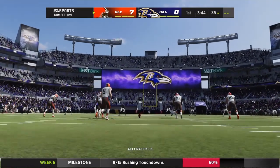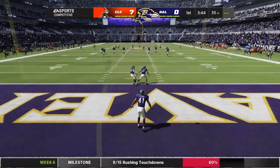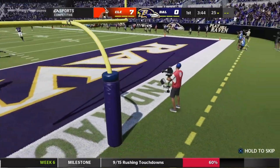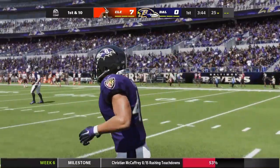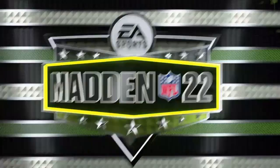Tucker now to kick it away following the touchdown. And this will be a touchback as that sails over the end line. So here come the Ravens with their first look on offense.